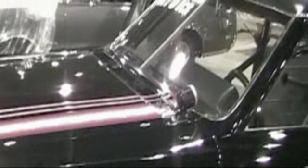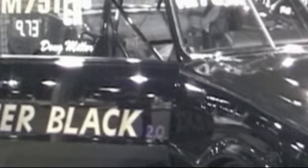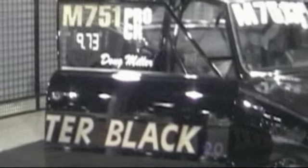It weighs in at about 2,900 pounds without the driver. It makes about 650 horsepower. So it goes good. It's fun to drive. It pulls big wheel stands, and I'm not sure what else.